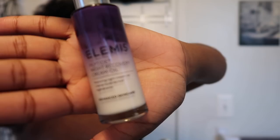I couple this at night with my fave Elemis Peptide Nighttime Recovery Cream. This is one of my favorite products. I use this product every single day of my life.